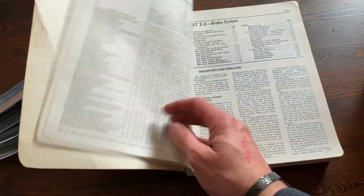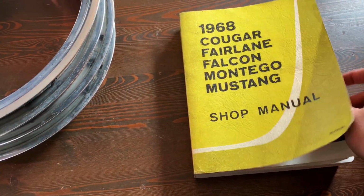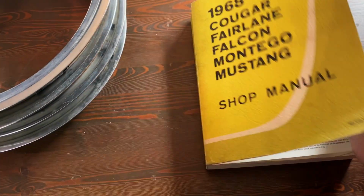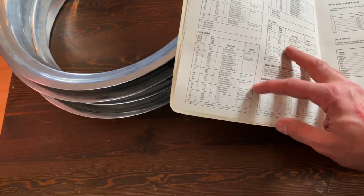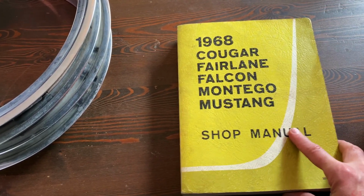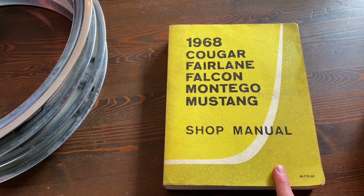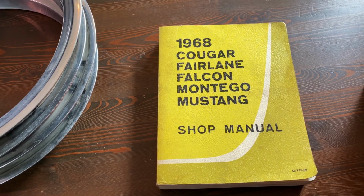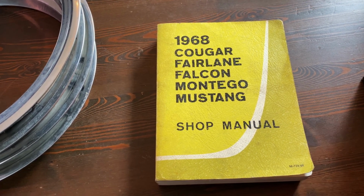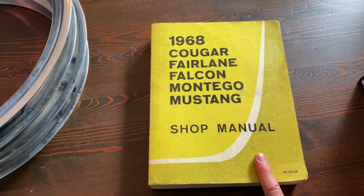Let's see if I can find it. That lists, where's the body style page? There's a page here somewhere that lists all the body stylings. Here it is. And if you look down here at the bottom, it says Ranchero. So this is definitely the book, or at least the shop manual, that would have covered that car. I always like to have a shop manual for each of my cars, or at least close to each one. And since they don't make one specifically for Ranchero, this will do.